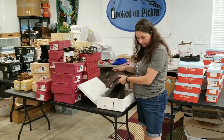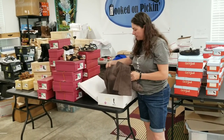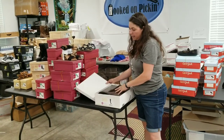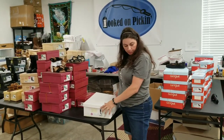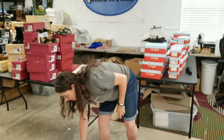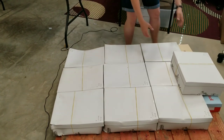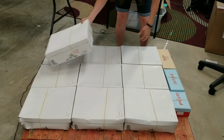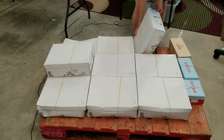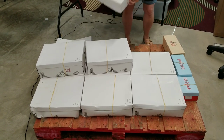These are size 8.5. My guess would be that I have only size 8.5. I know when I usually buy Target boots, I generally have to buy about a size larger than I normally wear, but with these, because they have the stretch calf, maybe that's not the case. So looks like 8.5. It looks like these are all 8.5. So yep, these are all Brianna brown. Just stack them right here on the pallet.